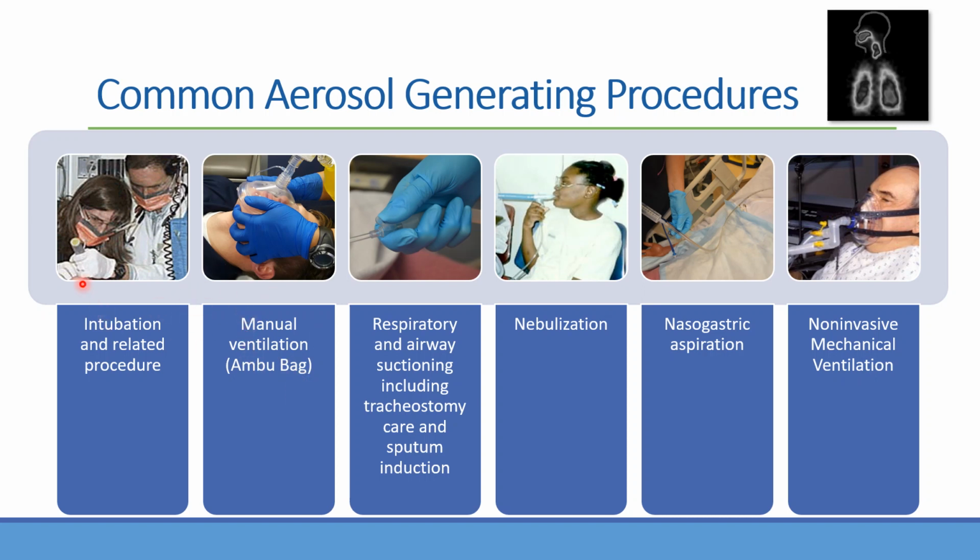That's why we created a clear procedure and guidelines for this special procedure, so we can minimize the risk of exposure to healthcare workers. Other procedures include non-invasive mechanical ventilation. That's why we need to avoid those procedures as much as possible, and if they need to be done, they have to be done in a negative pressure room. Any respiratory and airway suctioning, including tracheostomy care and sputum induction, is included in these procedures.